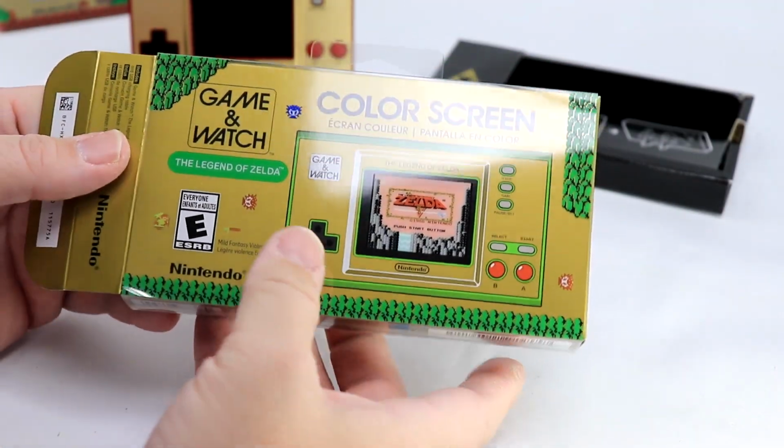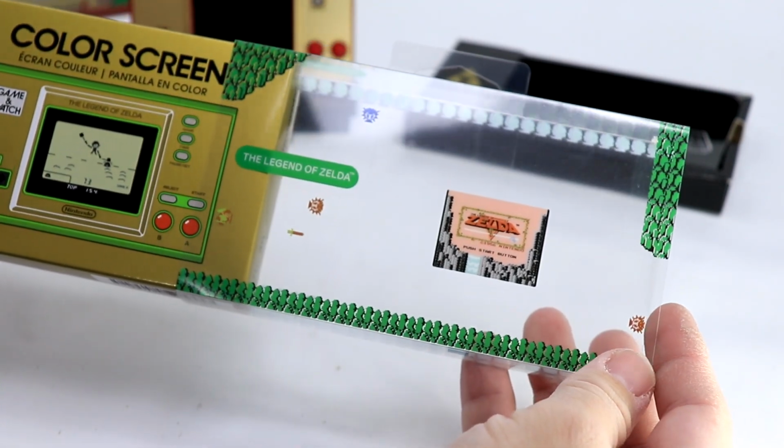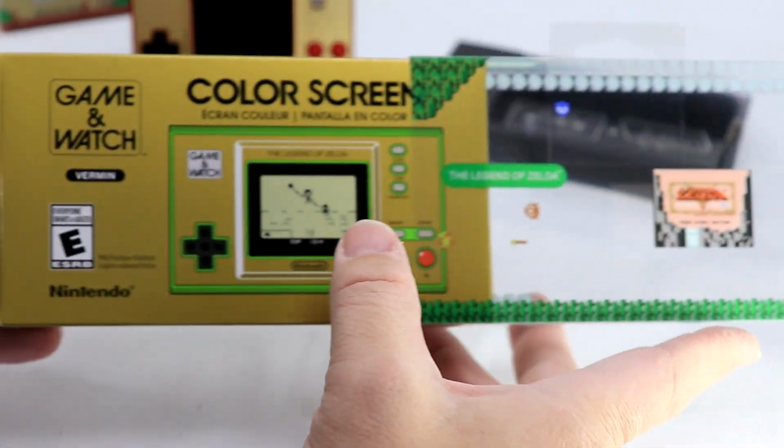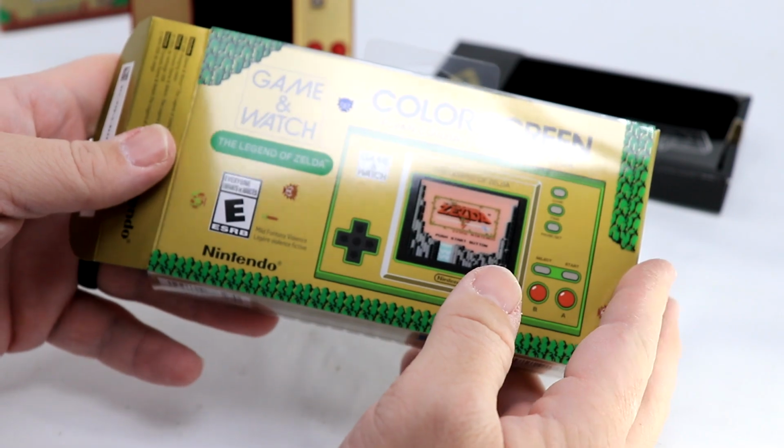One final thing I just want to take a look at. The box itself, like I mentioned at the beginning, is just an outer sleeve, so you can slide that on and off. So if you want to have it show the Legend of Zelda screen, you can have it. If you'd rather have it show the Vermin game, you can have it do that.